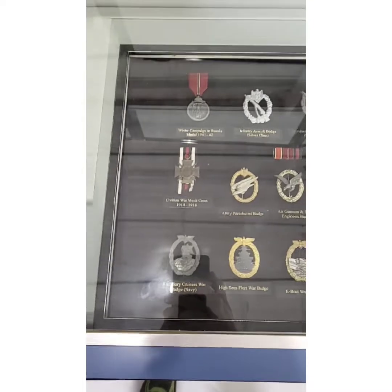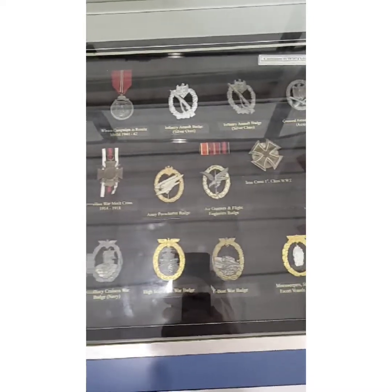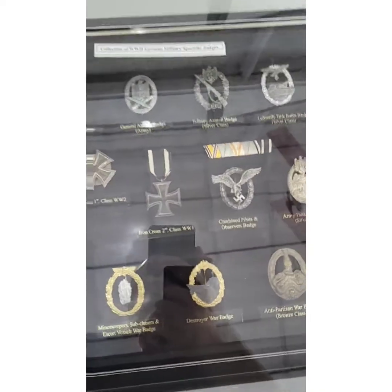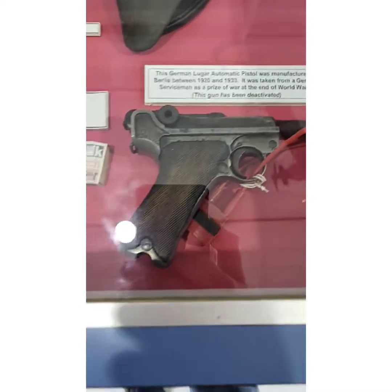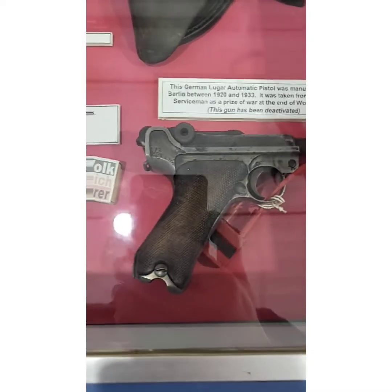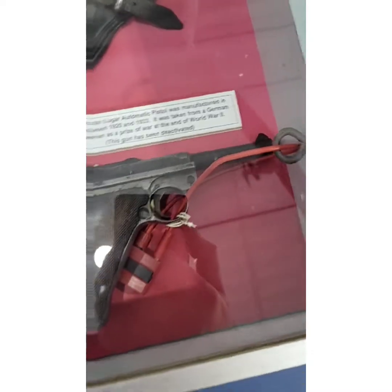But here, the showcase of medals and badges. These look like they're German, Nazi. Oh my gosh, here we go, guys. The 9mm Luger, what I would not give to get my hands on one of those. Those were actually a huge prize for soldiers that served in World War II.